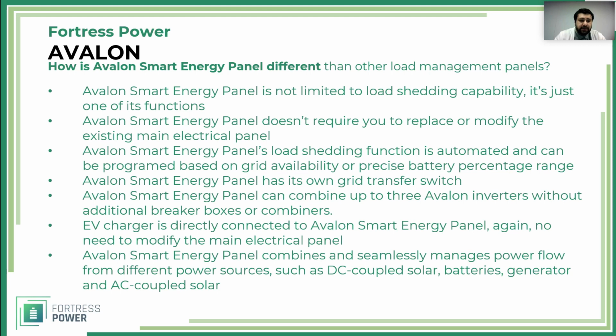Then, Avalon Smart Energy Panel can combine up to 3 Avalon inverters without additional breaker boxes or combiners. That's right. 3 inverters is the most that you can get with the Avalon system, which translates to 34.2 kilowatts. If you have 1, 2, or 3 inverters, you just wire them into the smart energy panel because it has the combiners built in, and it's very simple to combine multiple inverters.